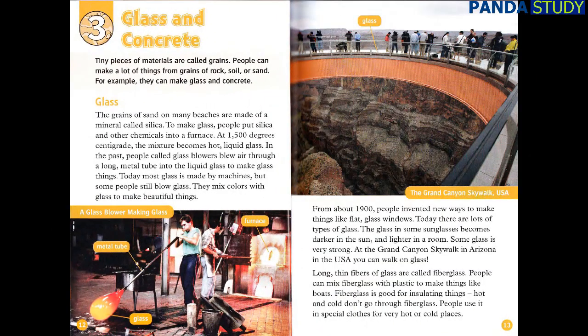Chapter 3. Glass and Concrete. Tiny pieces of materials are called grains. People can make a lot of things from grains of rock, soil, or sand. For example, they can make glass and concrete.